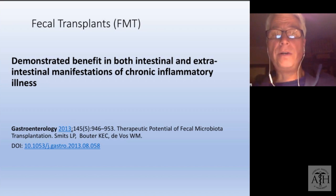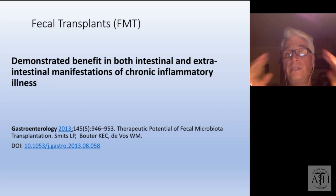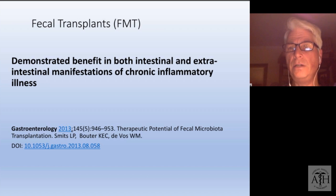As I mentioned, fecal transplants have demonstrated benefit in both intestinal and extraintestinal manifestations of chronic inflammatory illness. And this is really important, particularly since the FDA has essentially put the kibosh on fecal transplants for anything but Clostridium difficile. It's not clear why they have done this, but it's really difficult now to even recommend a patient for fecal transplantation. They have to do it themselves. They have to look online for how to do it. There are offshore clinics that are doing this already, but not in the United States.